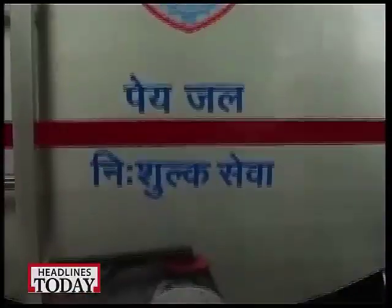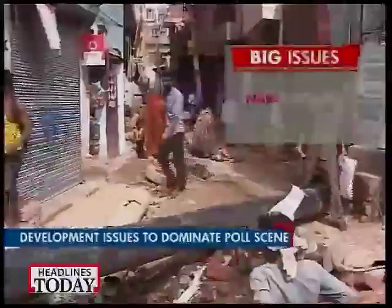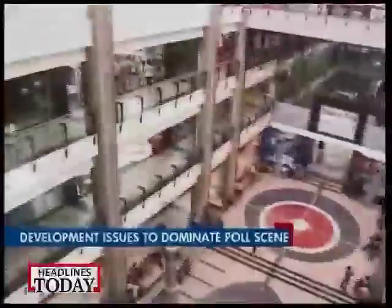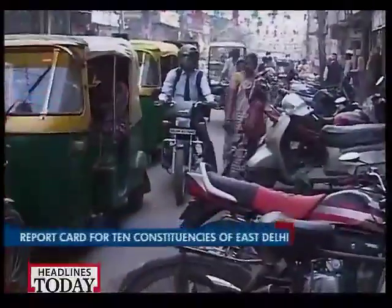Contaminated drinking water, narrow lanes, sewer problems, encroachment issues and waterlogging are plaguing most constituencies of East Delhi region. Be it Lakshmi Nagar, which has got malls and metro during the Commonwealth Games, Krishna Nagar, the constituency of BJP's chief ministerial candidate Dr. Harshvardhan, or Gandhinagar constituency.